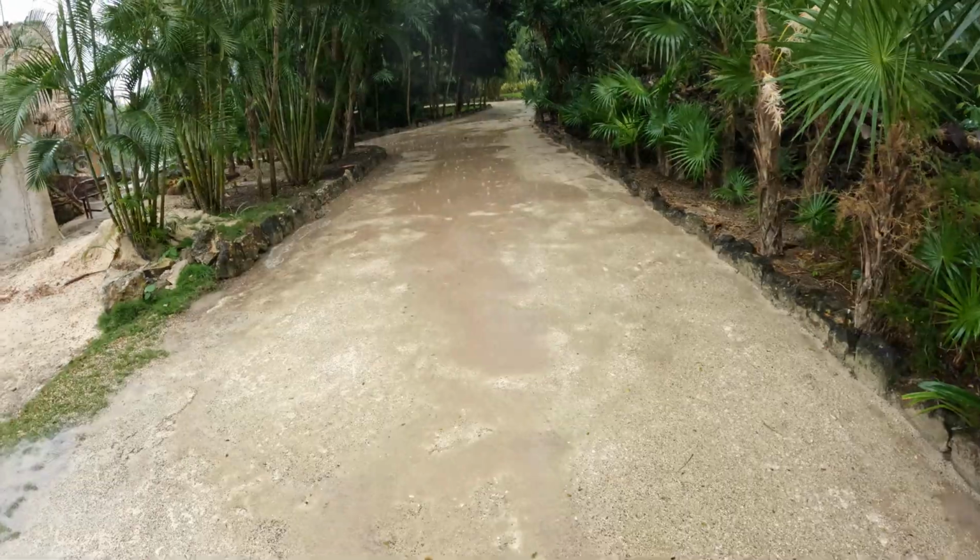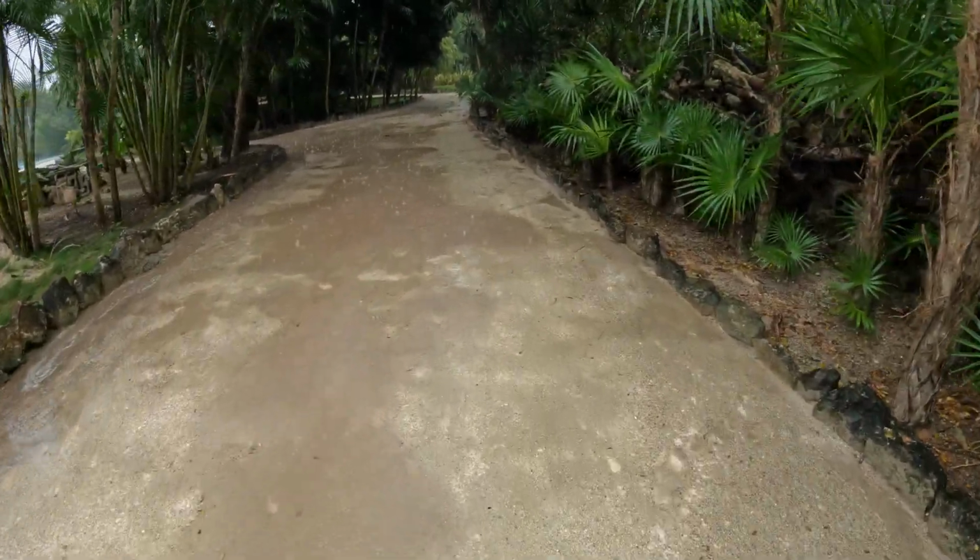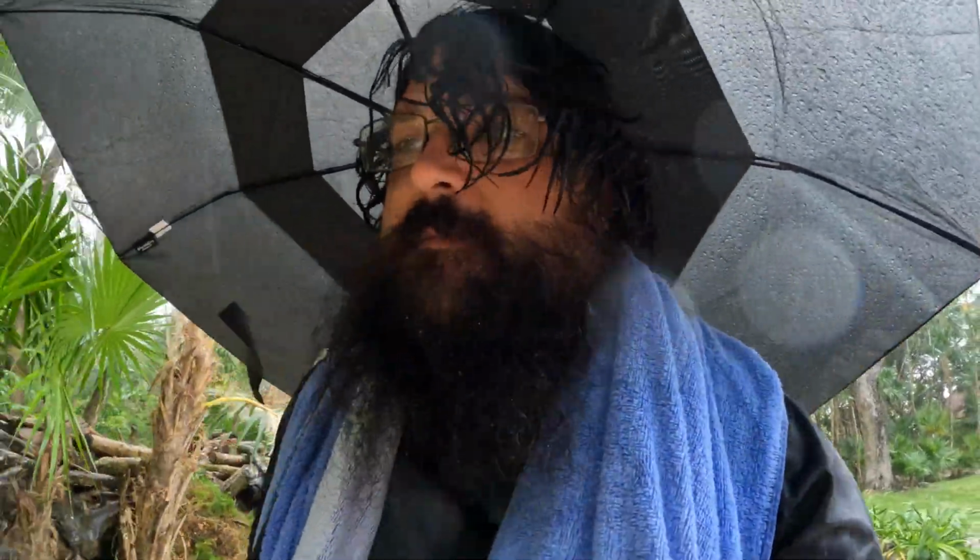It's wet. It's very wet. Everything is muddy, sandy, dirty. I don't know what you call it. I'm hoping this umbrella is protecting my bag. I can't really tell because I don't have eyes in the back of my head, so I can't really see if it is or not.